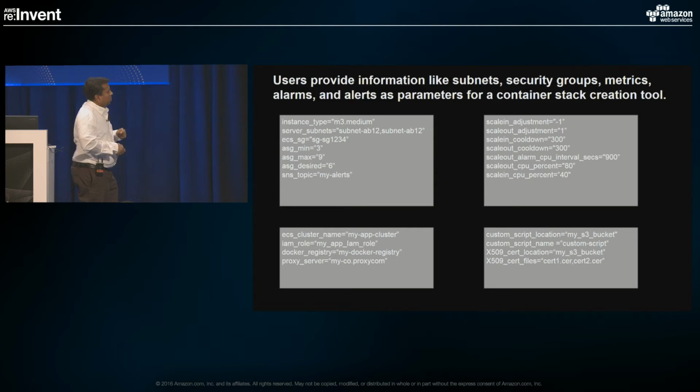Then my ECS cluster, this is my name. It will create an ECS cluster. This is my IAM role for my cluster because it needs to access S3 buckets and whatnot. This is our internal Docker registry URL, and we have a proxy server, so we need to have that.